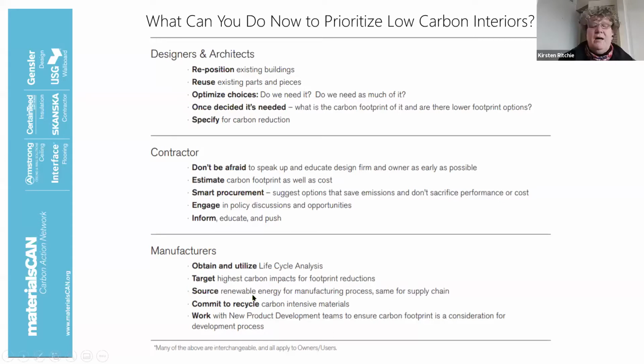The idea of being able to source renewable energy for your manufacturing processes, whether it's the energy that you're using for your ovens to cure, whether it's a carpet or a piece of glass, and how can you source renewable energy? Commitment to recycle carbon intensive materials, things that are polymer based, for example, or that require a lot of heat in their manufacture. How do we make sure that we really are designing to recycle those and be able to take advantage over time of that energy consumption during the production?